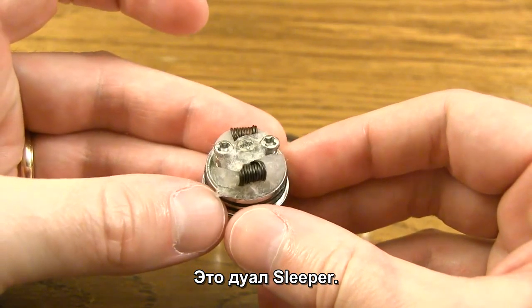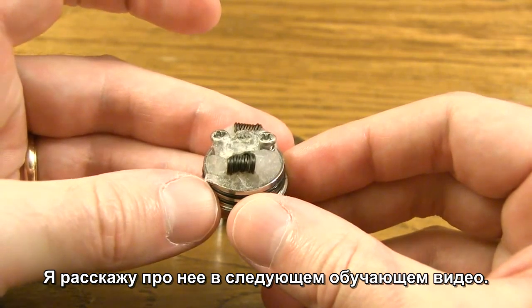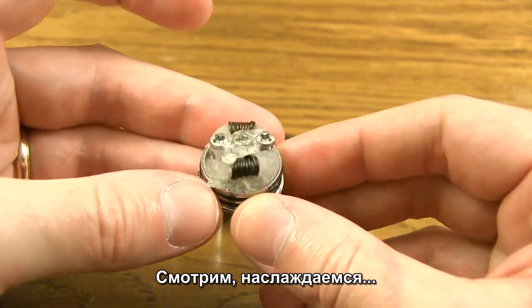The build I have on here today is a dual sleeper parallel build. Not going to go into the build today. That's going to be in part 2. But here's the deck.